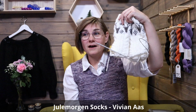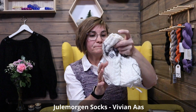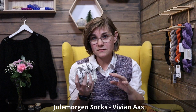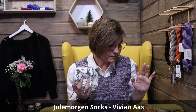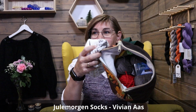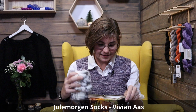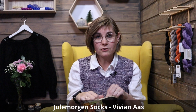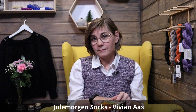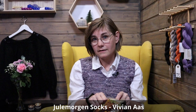So this is what I am knitting on, and I will continue to use this pattern since there are so many different charts to choose from. I will knit up all of this yarn in socks, so I will start on another pair when this is done. This is for me in the size 40, but I will knit some Christmas gifts as well, I think, with this pattern.